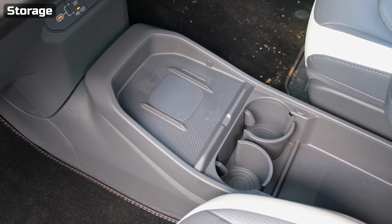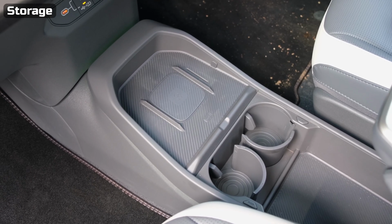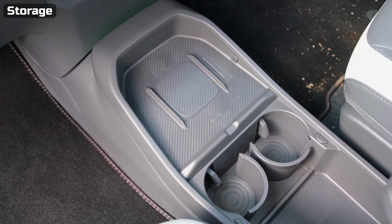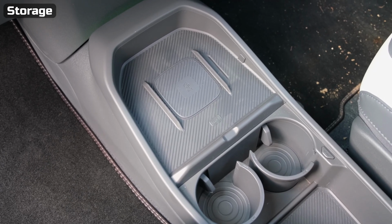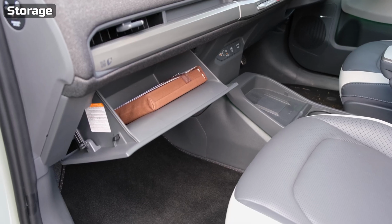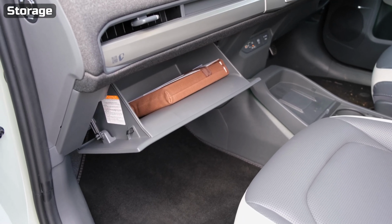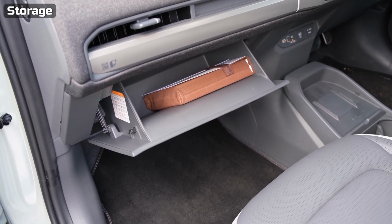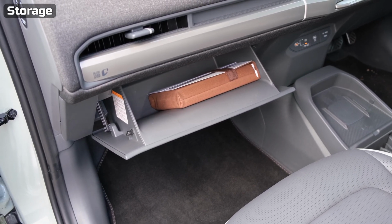So while considering the different trim levels, you will also want to know that in the GT Lines you have got a 15-watt wireless charger, which is positioned at the top of the center console. It's also got a non-slip material which prevents your phone from sliding around. Now, this actually does bring me on to storage, and here you have got the glove box, which has been optimized for right-hand drive vehicles.